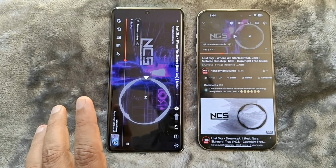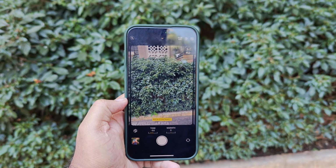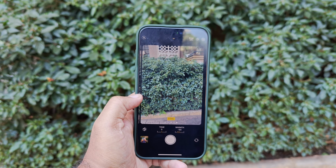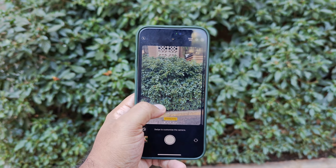and tuned perfectly. On the iPhone 15 Pro Max, we get 5 different shooting profiles. You can select and set whichever profile you like the best, and the same will stay as the default setting whenever you open the camera app.